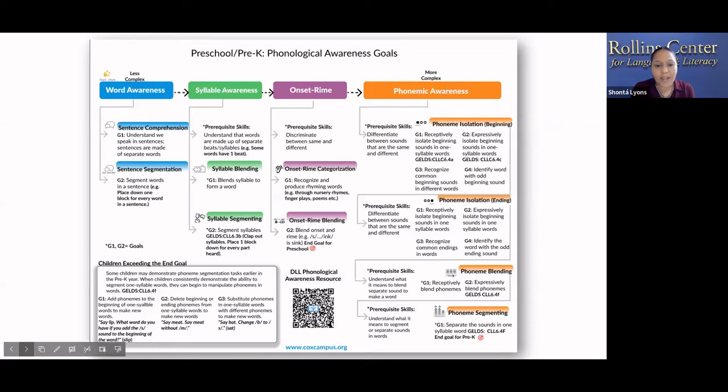And then lastly, but not least, you can see, what if you have a child that exceeds expectations? Well, there's a little blurb there that can give you some ideas on how you can target those skills, as well as a resource with the QR code. If you scan that, that will connect you to a resource that will tell you how to approach dual language learners and incorporate these skills and help them with these concepts.